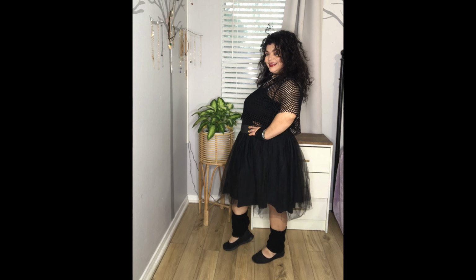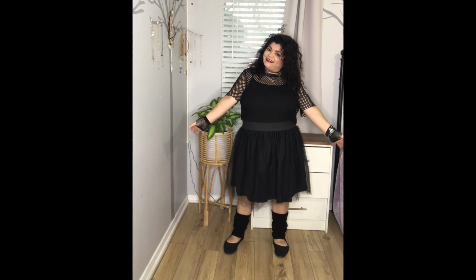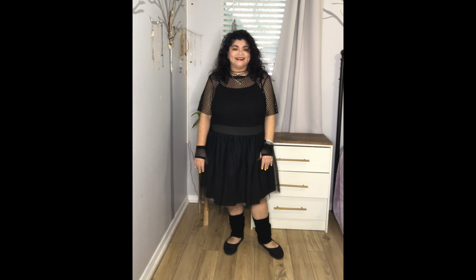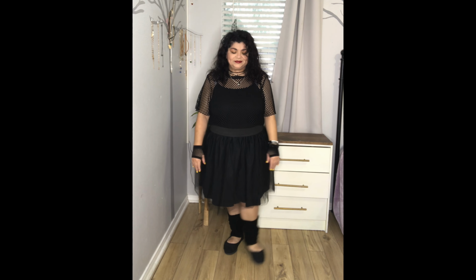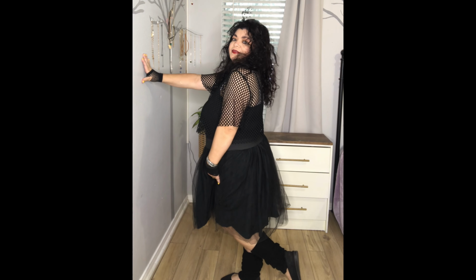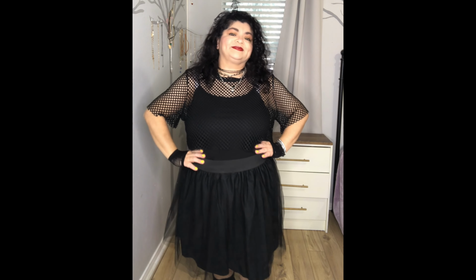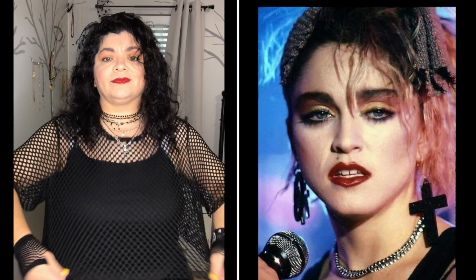This is my Madonna in the 80s inspired look. I don't know if I look like Madonna or a witch. She used to wear booties, kind of like these flat booties, but I don't have anything like that, so I'm wearing just regular ballet slipper shoes from Skechers. I feel like I should have cut the collar on this shirt, and I will for Christmas, because it needs to be a little more open in the neckline so I can see the necklaces better.